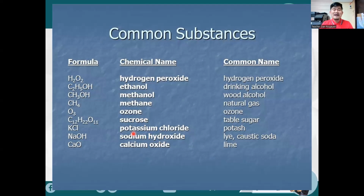Potassium chloride, potash; then sodium hydroxide, lye or caustic soda. So that's the caustic soda I mentioned. And then calcium oxide, that is your lime. These are some common ones that might come out.